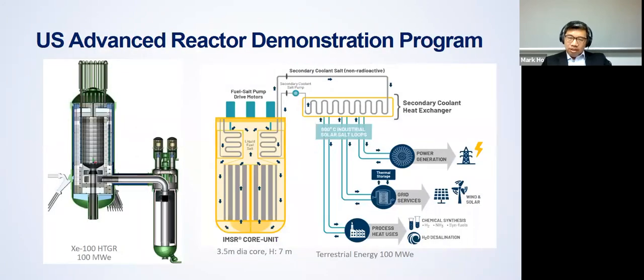So the US is also looking at advanced reactors as well, not wanting to be left behind. There's been a recent announcement by the US Department of Energy to undertake what's known as the Advanced Reactor Demonstration Program. So this, in the fiscal year of 2020, is going to be slated $230 million worth of investment. And one of the prerogatives is actually to have an advanced reactor built and switched on within 7 years. So this is extremely ambitious.